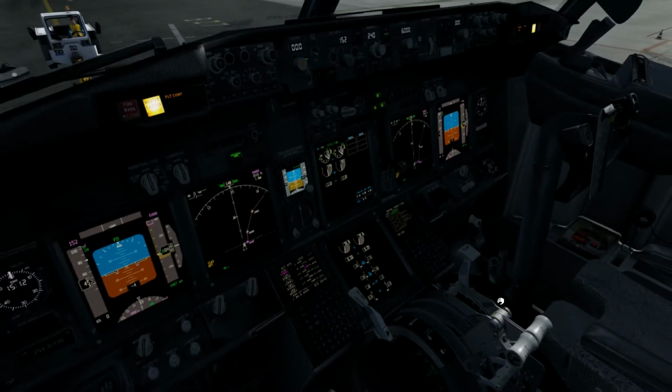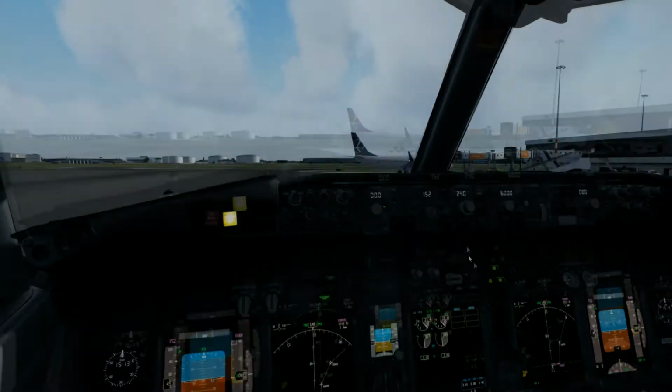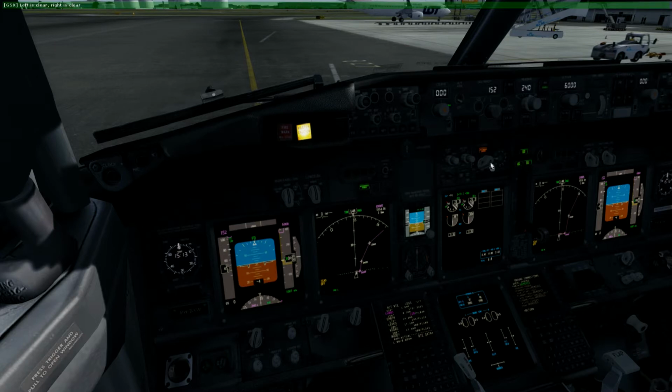Start a cutout, engine stabilized. You're clear to Paris, Fadi. Good up one shadow departure, runway 24. And score 1000.